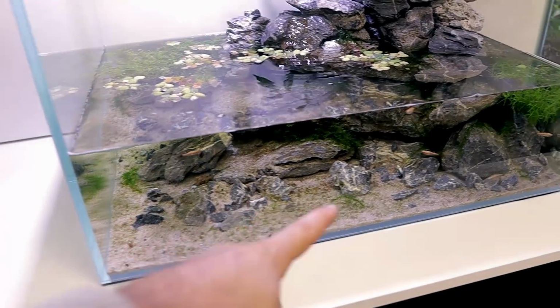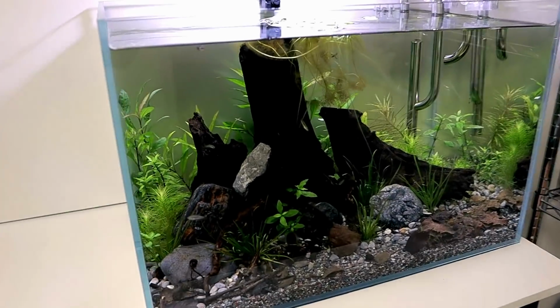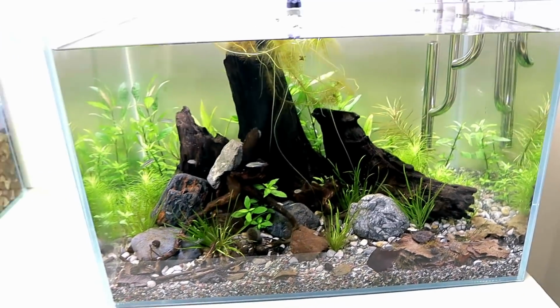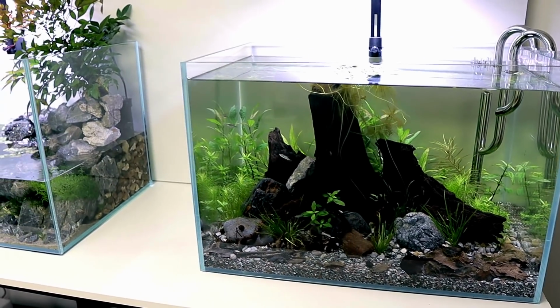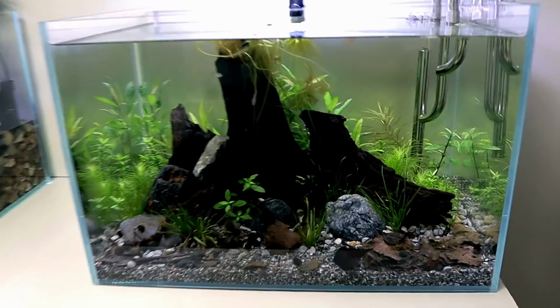So if I take 5 out of here, put them in here, they can get to work cleaning all of this at the bottom and on the rocks, and then I'll take 3 of those and put them across into the sparkling gourami tank, which is also doing great, but it's in its proper diatom phase. Again, it's new tank syndrome, they call it. So when you first set up the tank, you will tend to get a phase, if you haven't got autos or amanos in the tank, where it just starts looking a little bit browny.